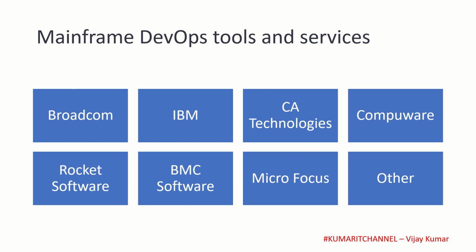Okay, so let me get started with the Mainframe DevOps tools and services. Before we talk about these companies, let's recap: what is Mainframe DevOps? Mainframe DevOps refers to the adoption of DevOps practices, processes, and tools in the context of mainframe software development and operations. It involves automating the process of building, testing, and deploying software applications that are running on the mainframe system. And we can also integrate this process with traditional mainframe development methodologies.